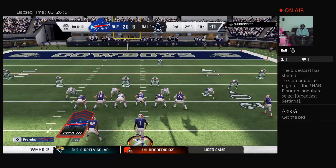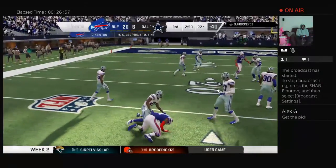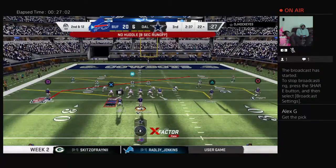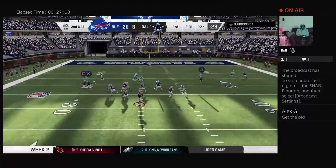20. Cam fakes the give and keeps it. For Marshall, that's complete. And this one goes nowhere. Losing yardage back at the 22. What a difference a play makes. A huge step forward and now a small step back as he loses a yard or two.